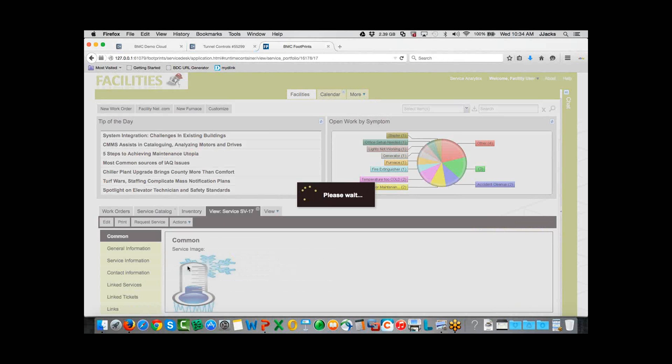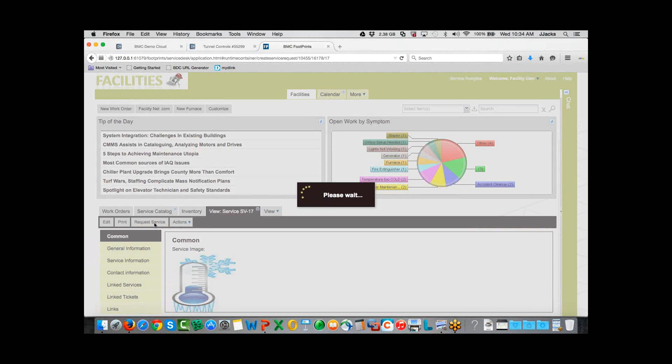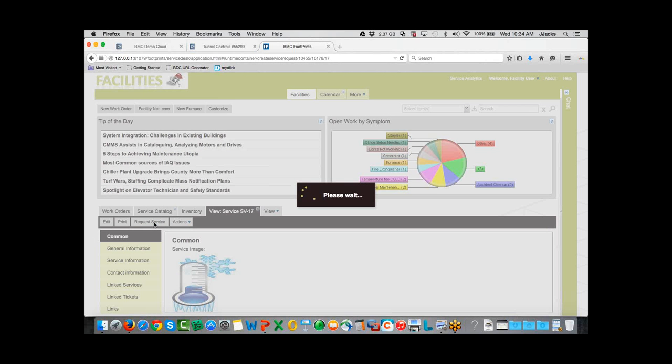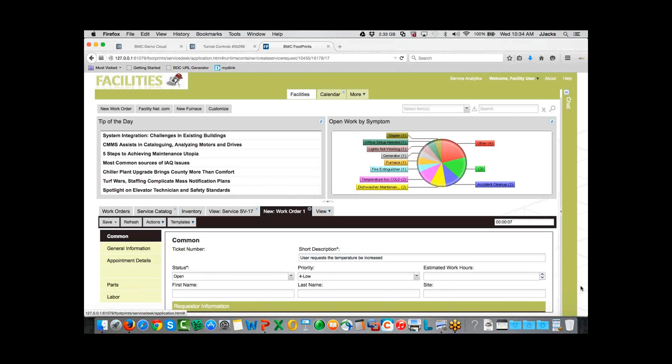It shouldn't go to IT. IT doesn't need to see it, but you can see here in the request service, we click on that. Now it's going to create this, and it's going to go to the facilities department. However, now we have the ability, as a manager, to say to our management, this is how many tickets the system handles, and this is the type of tickets coming through.